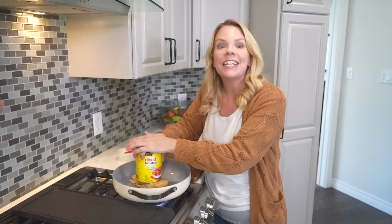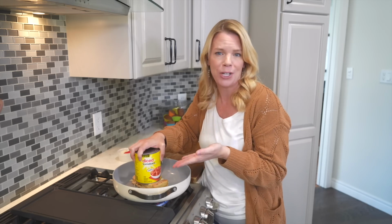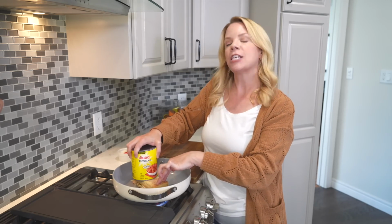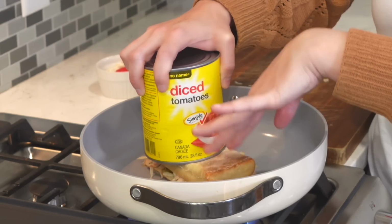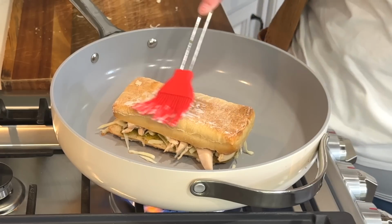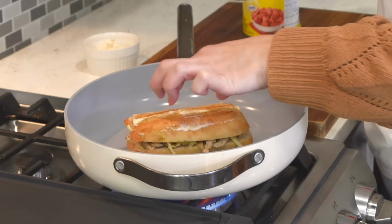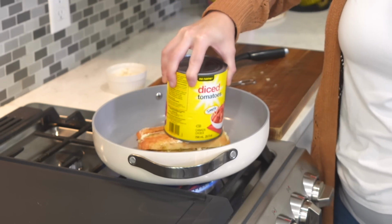And the reason we're using mayo instead of butter is because not only does it get crispier, but it has this delicious tangy taste. You can even make grilled cheese with mayo instead of butter, just for a little extra fanciness. So when that side's almost done, I'm gonna put some of this garlic mayo on this side too, so when I flip it, I can fry this side. Press.